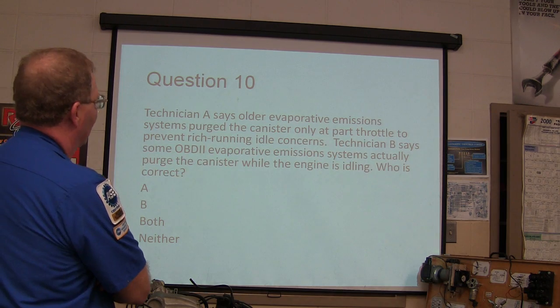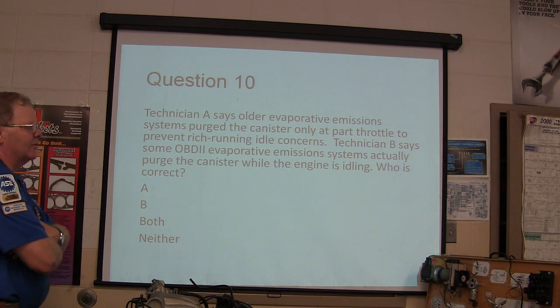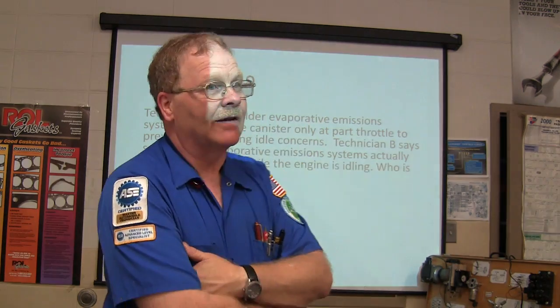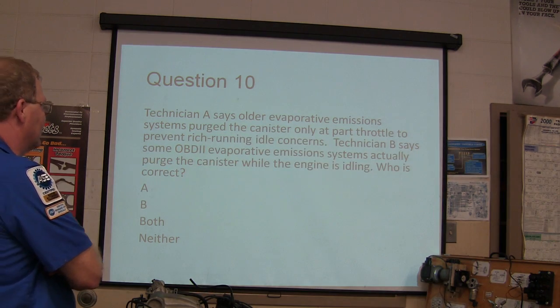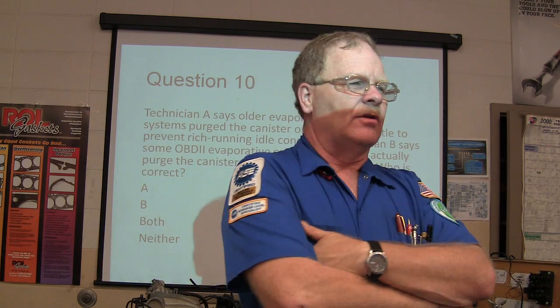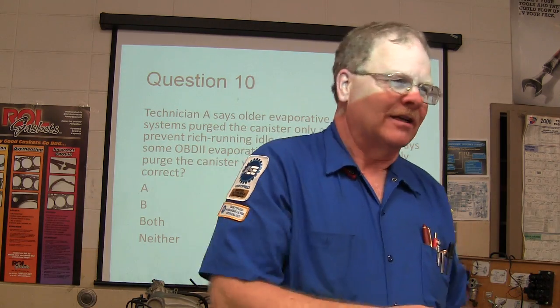Technician A says older evaporative emission systems purge the canister only at part throttle to prevent rich running idle concerns. You know, the older ones would only purge when EGR was flowing. They were all tied together. Technician B says some OBD2 evaporative emission systems actually purge the canister while the engine's idling. Now what happens, John, whenever you gas up, do you pack it in? Do you go click, click, and then shake the truck and try to get a little more in there?